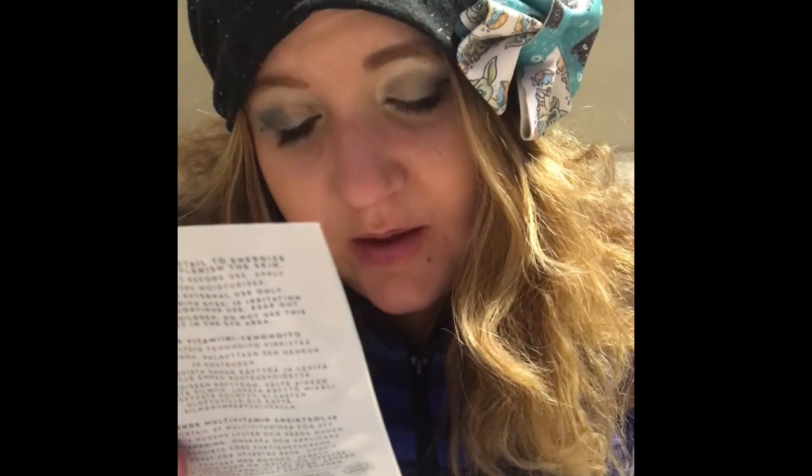Then we have this oil cocktail for normal to dry skin. Contains vitamin C, A, B, E, for replenishment of the skin. Then we have this that has a $2 coupon.